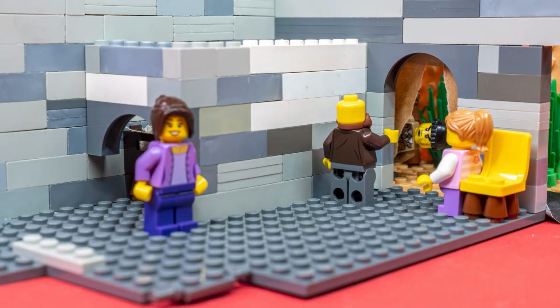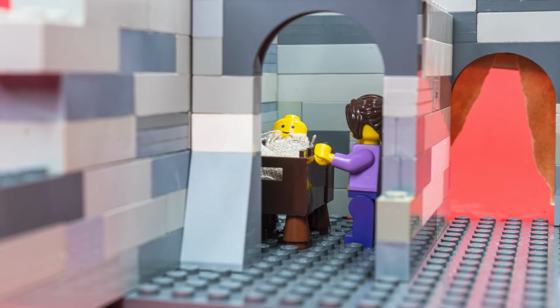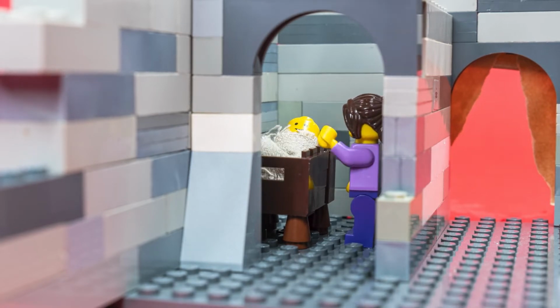No puppy. Nothing to see here. Hush, little baby, don't say a word. Mama's gonna buy you a mockingbird.